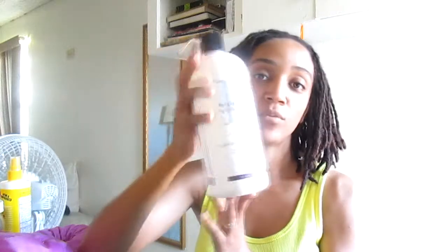So yeah, that's basically all of my products. And normally what my routine is when my hair isn't acting up with seborrheic dermatitis is I would just wash with a regular Suave shampoo to kind of strip all the oils and dirt off. I go in with the Design Essentials moisturizing shampoo as well as the conditioner afterwards, and that way my hair is nice and soft and moisturized.